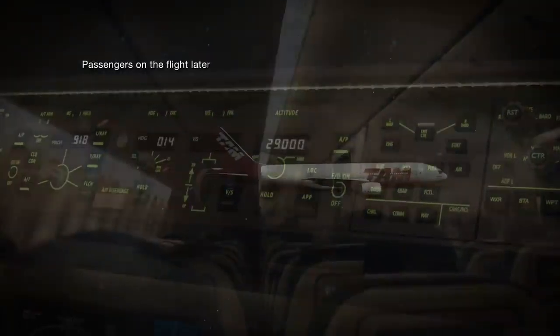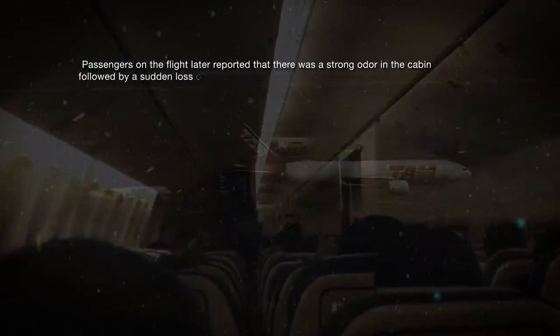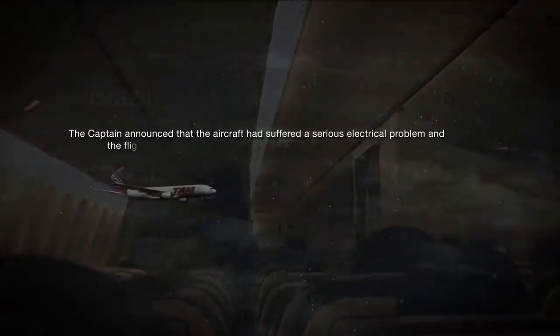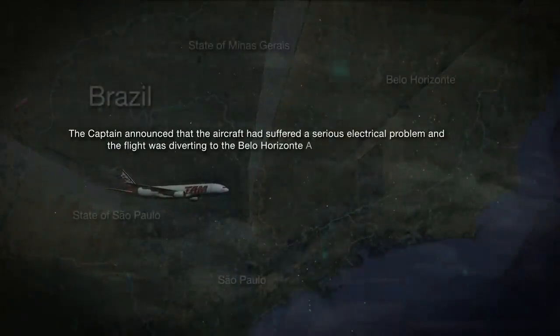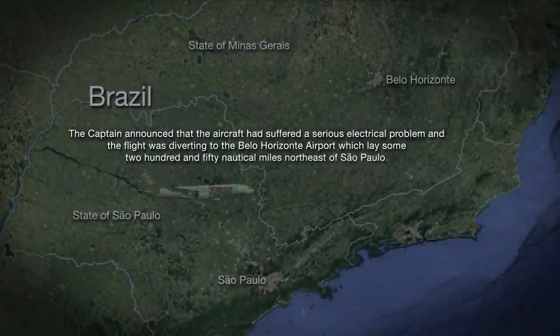Passengers on the flight later reported that there was a strong odor in the cabin, followed by a sudden loss of cabin lighting and the in-flight entertainment system. The captain announced that the aircraft had suffered a serious electrical problem and the flight was diverting to the Belo Horizonte Airport, which lay some 250 nautical miles northeast of Sao Paulo.